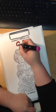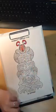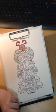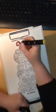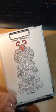I'm just going in random on this guy. I don't know exactly where to go with this head. So I'm just throwing on some colors to begin with, and then I'll work my way out.